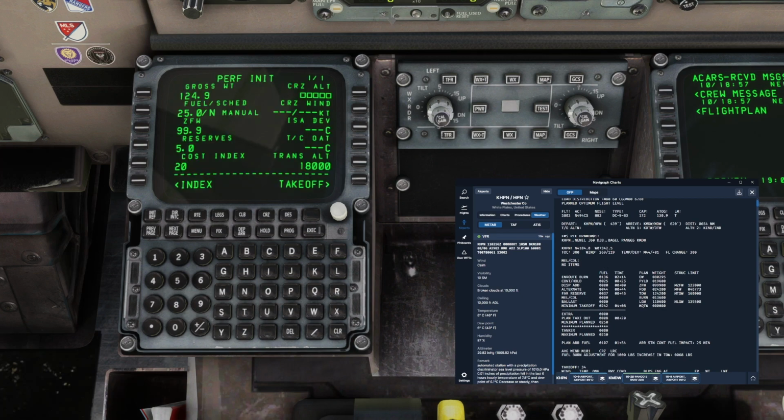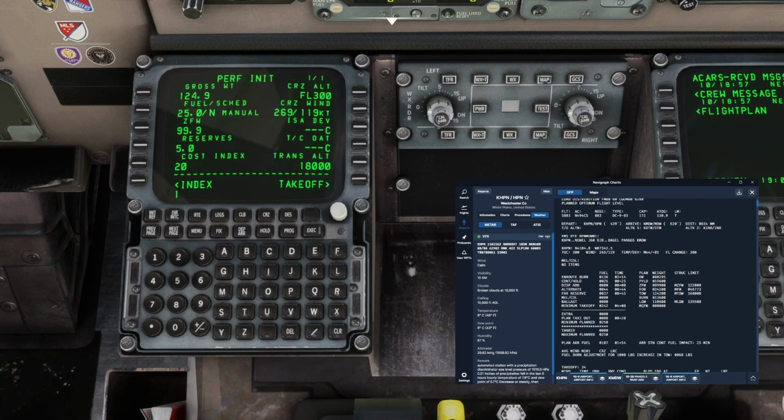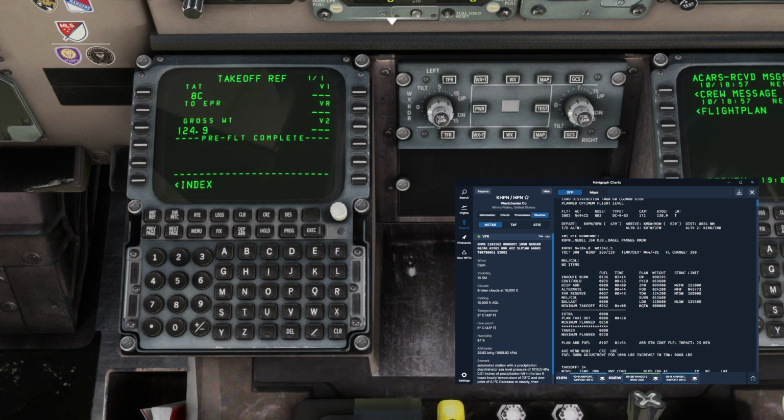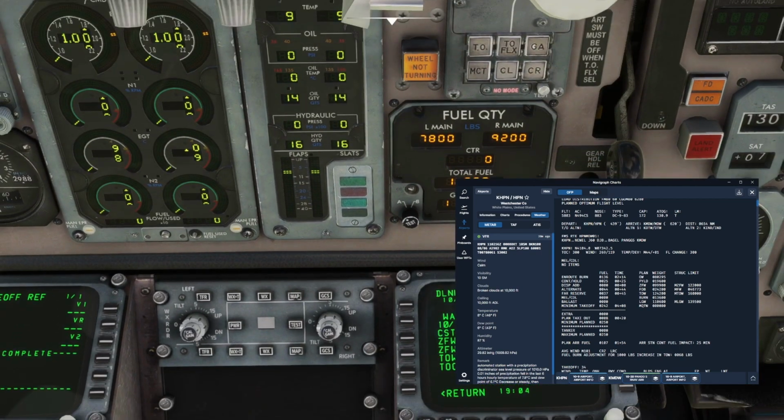Cruising today at 300, nice and low. Winds are 269 at 119. And the temperature deviation is +1. Okay, that's all set. Go to takeoff, take care of that in a minute. Load this. Keep that up for now. We'll dial this into 99.9. There we go, 99.9. Airplane's being fueled right now.